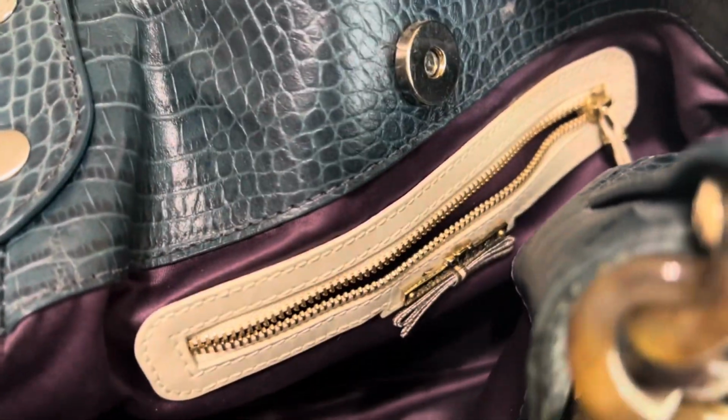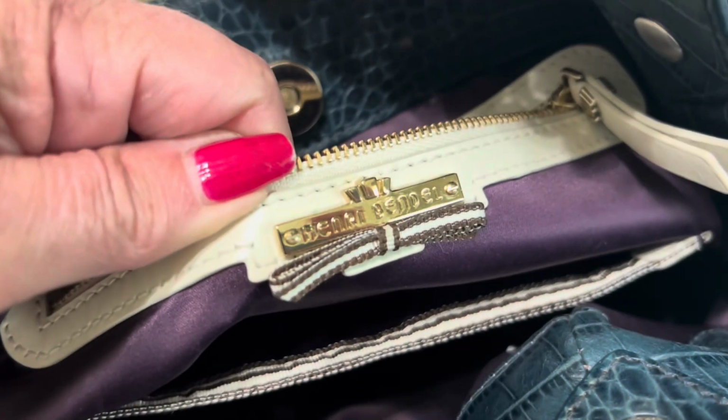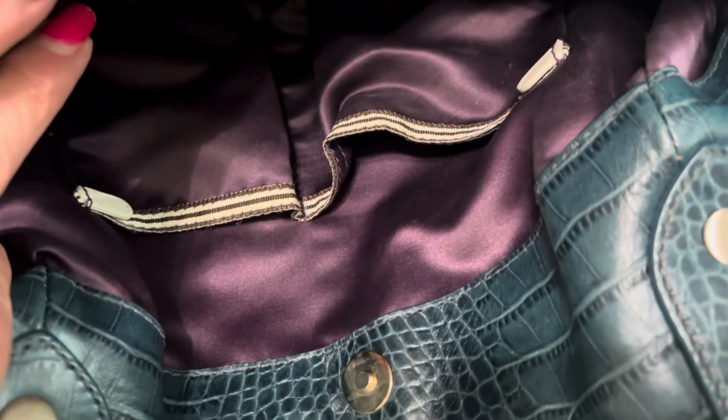It has top handles, and the inside of this bag, there's absolutely no wear. It's very, very clean. I love how they've got the contrasting purple color. On the inside of this, it has a magnetic closure, and here you can see that the bag is marked again with Henri Bendel. It has plenty of storage, lots of little pockets on the inside.